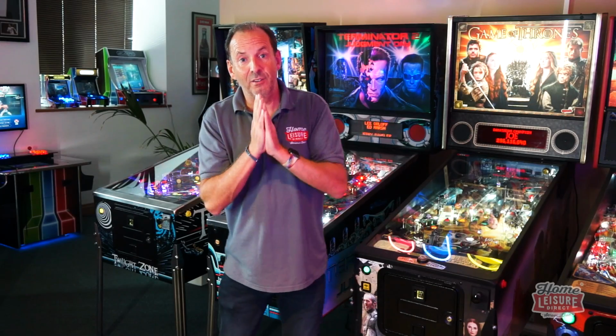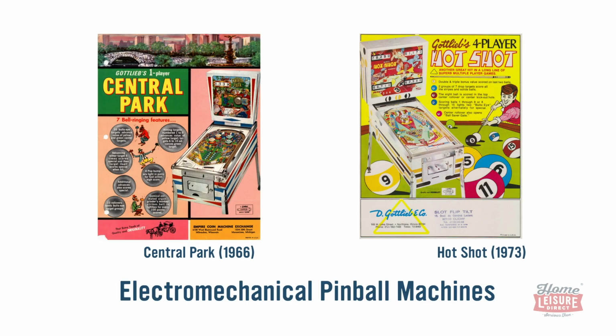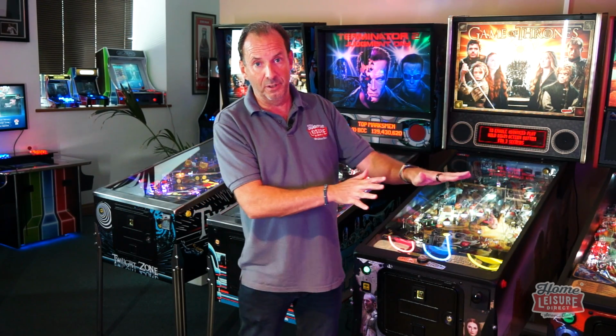Okay, let's talk about reconditioned pinball machines, and we'll start off with a bit of a history lesson so you can understand which machines we do, which ones we don't, and the background will help you. So 60s and 70s were electromechanical machines, so very complex to keep going, hard to maintain, likely to go wrong, not brilliant gameplay, we don't bother with them.